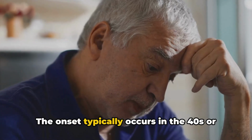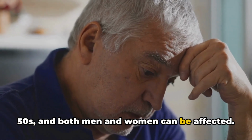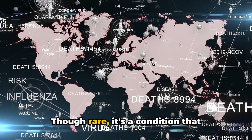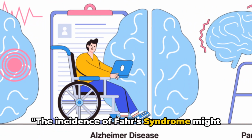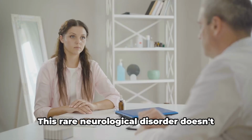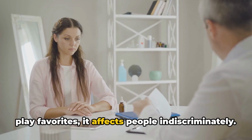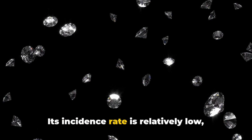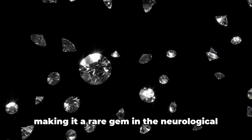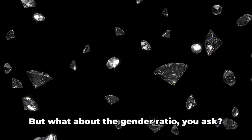The onset typically occurs in the 40s or 50s, and both men and women can be affected. Though rare, it's a condition that impacts people worldwide. The incidence of Fahr syndrome might surprise you. This rare neurological disorder doesn't play favorites. It affects people indiscriminately. Its incidence rate is relatively low, making it a rare gem in the neurological disorder spectrum.